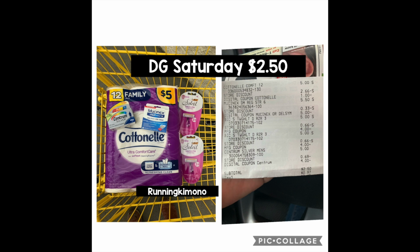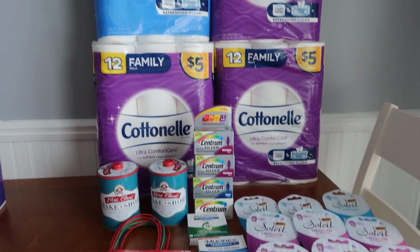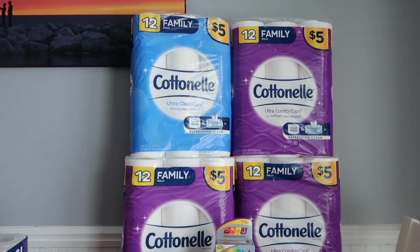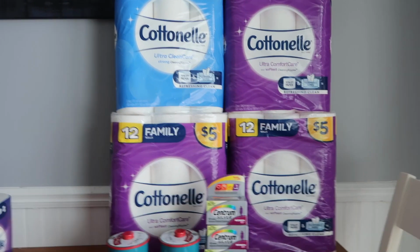It's absolutely worth it, and there's nothing I enjoy more than on a Saturday to go and hit up a bunch of stores and look around and just find deals. It's absolutely fantastic.